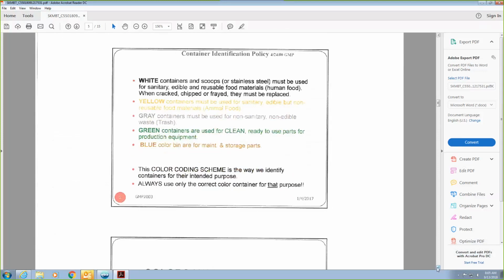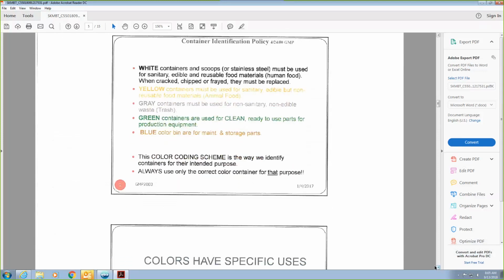Color coding. It's very important that you understand how the color coding works in the plant and what each color means. White containers and scoops or stainless steel must be used for sanitary, edible, reusable food materials. Basically, it's human food. When any of those items are cracked, chipped, or frayed, they have to be replaced. Yellow containers must be used for sanitary, edible, but not reusable food materials. This is animal food. Gray containers must be used for non-sanitary, non-edible waste. So basically, that's your trash.